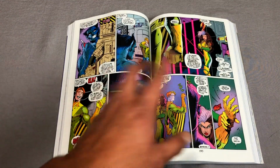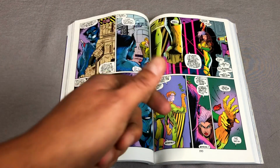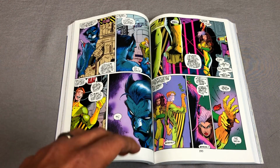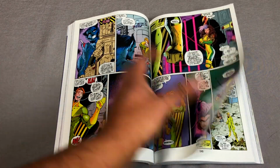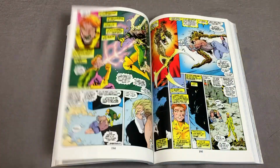This kind of reminded me, Joe Mad is known as the guy that brought like an anime style to American comics. But during this time, it was more like Arthur Adams, to me at least.